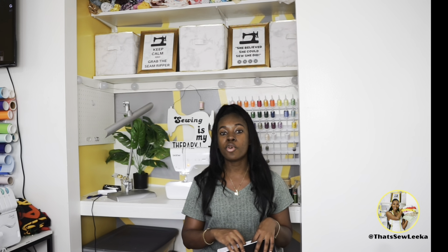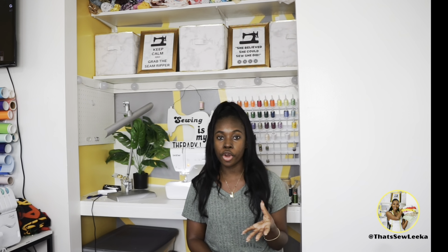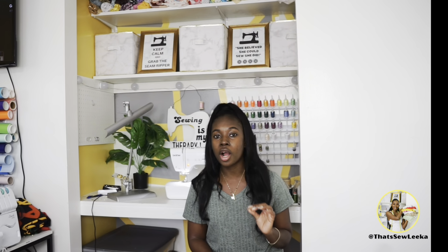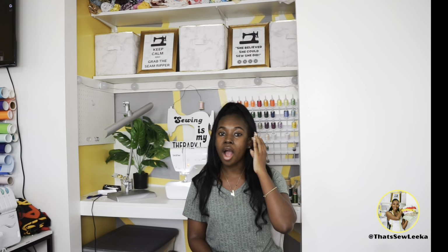Some of them are a little bit more advanced with teaching you how to put a zipper on, like making a pencil case or making a coin purse. Those are all beginner friendly, but you're learning something new, which is putting a zipper on, and it just requires just a few steps. And there are so many blogs and videos.